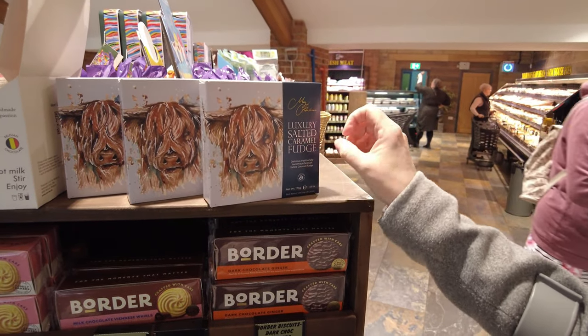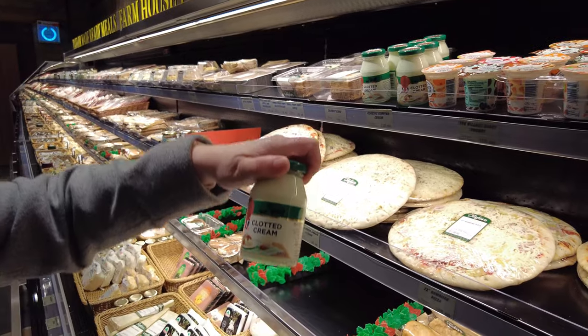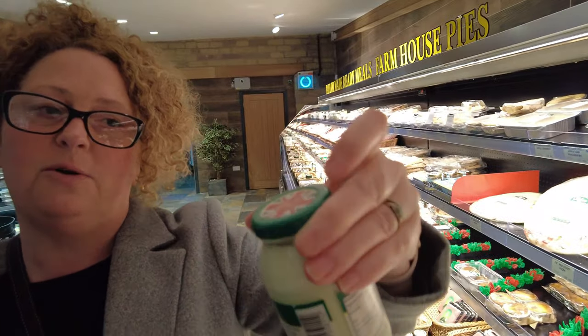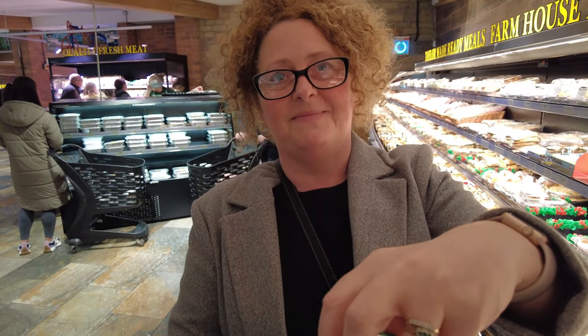I'm just looking at these salted caramel fudge. Not just salted caramel, luxury salted caramel fudge. Oh, you like that little jar. How cute is that? Keeping that pretty milk in. Trying to be all fancy, giving you a cup of coffee with a jug of milk. That's from his scones, by the way. Some classic cream. Come on then, let's go to the till and see how we've been stung.